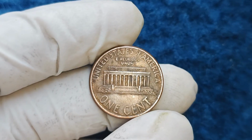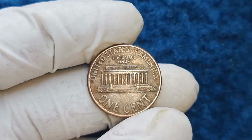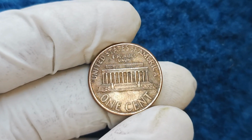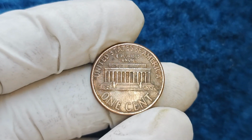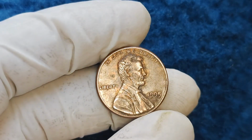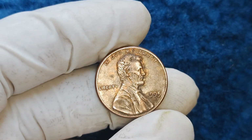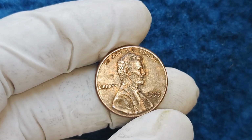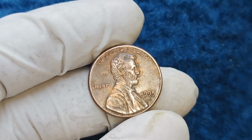Alright, let's break it down. The 1995 Lincoln penny was struck at the Philadelphia Mint, which, at the time, didn't include a mint mark on pennies. That part's normal. But what makes this particular penny stand out is a rare and valuable double die error. Now, if you're new to coin collecting, a double die error happens when the coin is struck incorrectly, creating a slight double image on certain parts of the design.